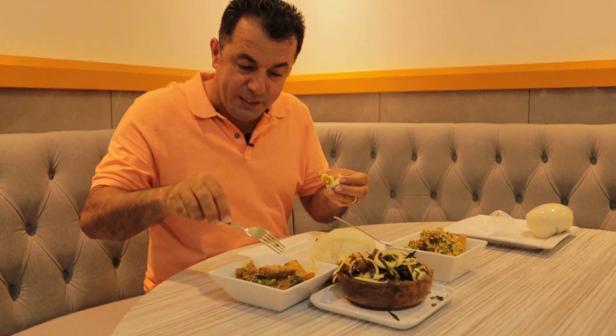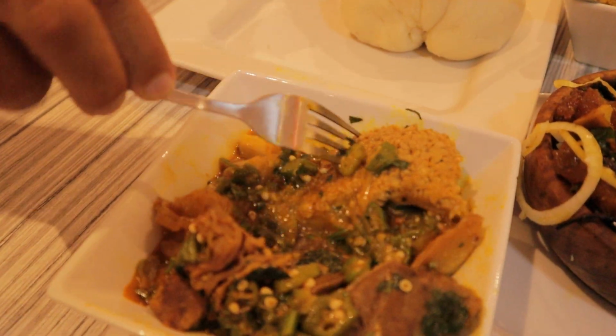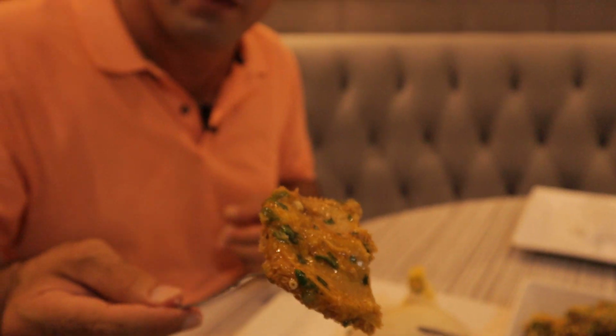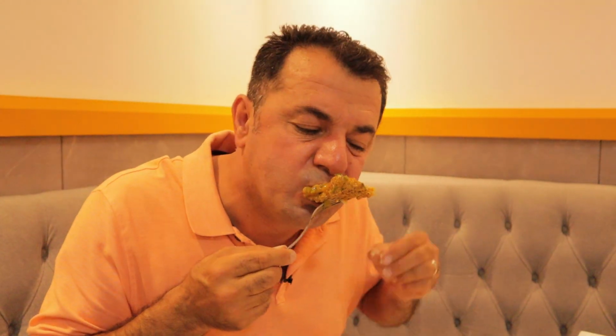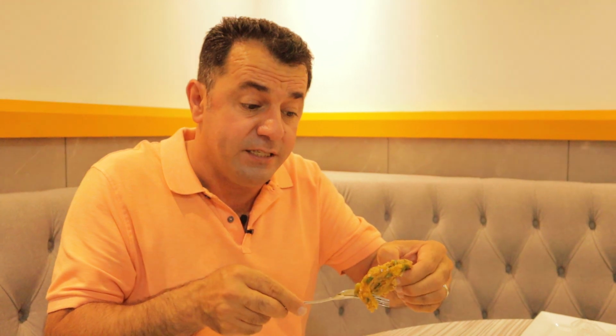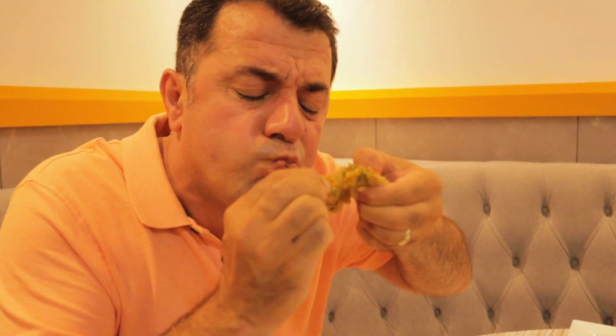And we eat some stomach, cow stomach. Look at this one. This is the cow stomach. Absolutely amazing. A little bit hard, but it's nice and so delicious. Very tasty and a little bit hard, but you have to work at it, and the taste is absolutely amazing. I really like it. It's so delicious and so amazing.